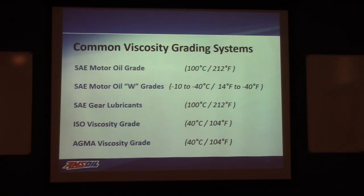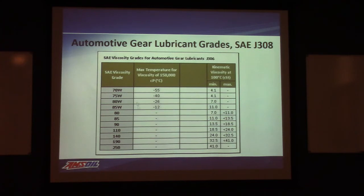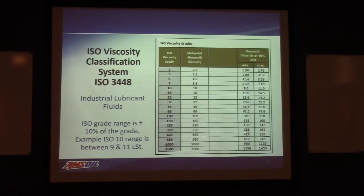American Gear Manufacturers Association, they also have one for gearbox oils. And again, because it's industrial, they do it at that 40 degree temperature. These are some of the grading systems on here. Again, what they do is they look at a range that the test results could fit into. Whichever range it fits into, then they go over to the left here and they find the SAE grade. I'm not going to spend a lot of time on these things. We have the same thing for the gear lubricants, the J308. Here are these ISO grades on here. Again, for right now, we don't have to go through them, but their ranges.